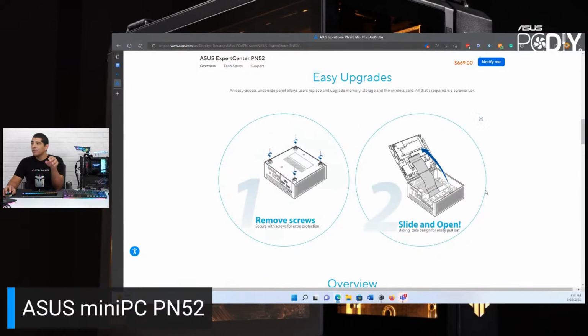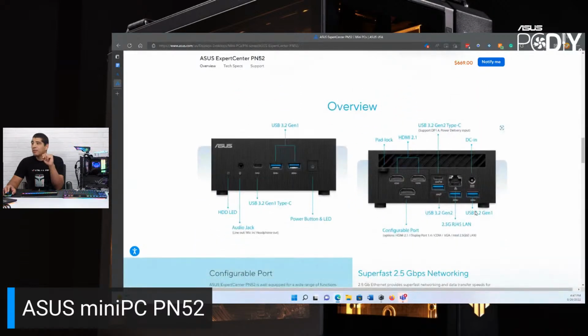You can see 4 screws, you open it up and you can have access to be able to go ahead and drop in those PCI NVMe based SSDs. You have 2 SODIMM slots that you can go ahead and attach memory to. Of course, the higher the memory with, of course, Ryzen, the better the performance, especially for the integrated Radeon graphics core that you have available to you.